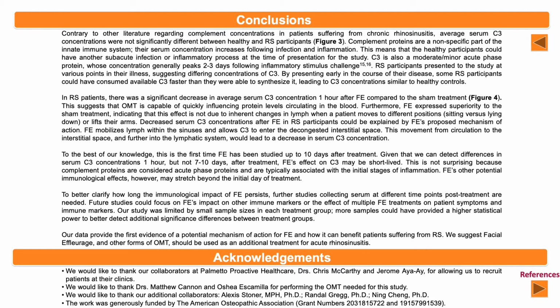Excitingly, in rhinosinusitis participants, there was a significant decrease in average serum C3 concentration 1 hour after facial effleurage compared to the sham treatment. This suggests that OMT is capable of quickly influencing protein levels circulating in the blood. Furthermore, facial effleurage expressed superiority to the sham treatment, indicating that this effect is not due to inherent changes in lymph when a patient moves to different positions.